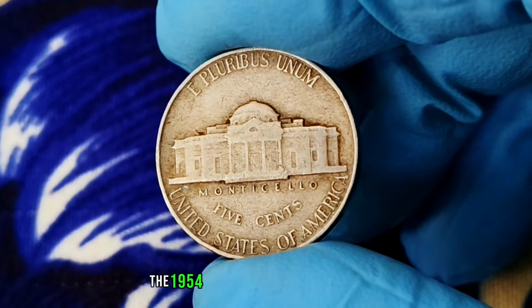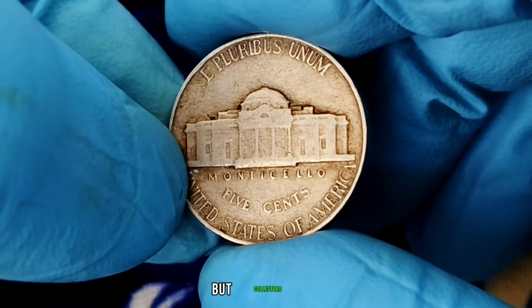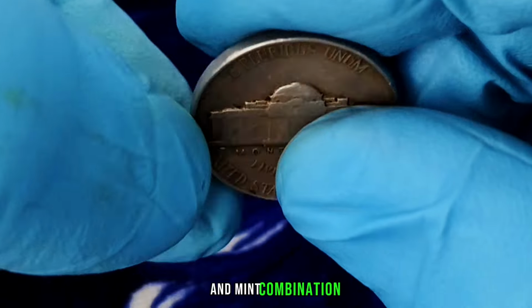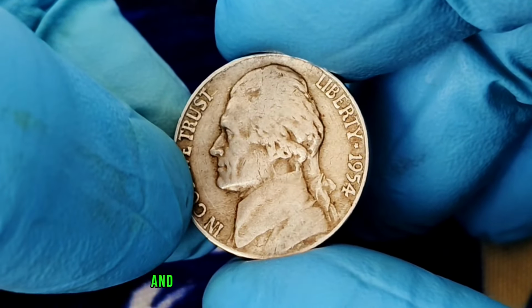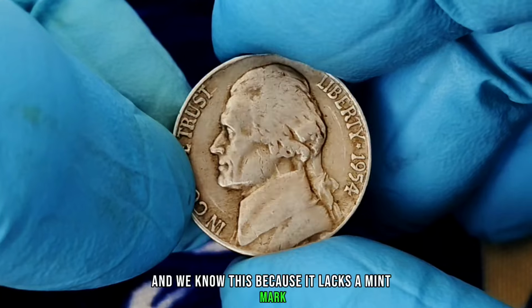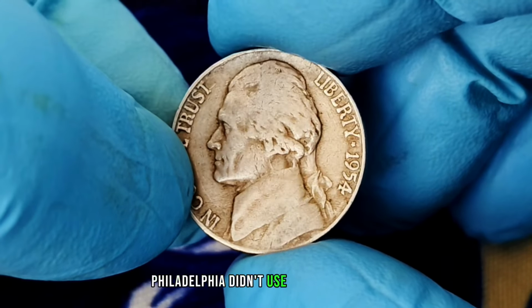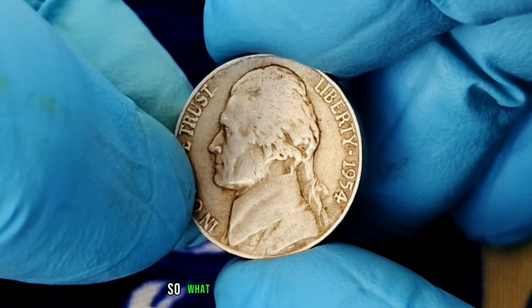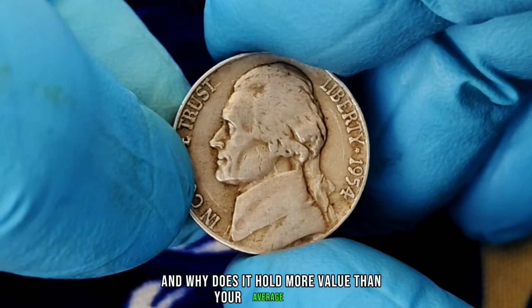The 1954 Jefferson nickel might look like just another 5-cent piece, but collectors know there's something special about this particular year and mint combination. The one we're looking at today was minted in Philadelphia, and we know this because it lacks a mint mark. Back in the 1950s, Philadelphia didn't use mint marks, while Denver and San Francisco did. So, what makes this coin collectible, and why does it hold more value than your average nickel?